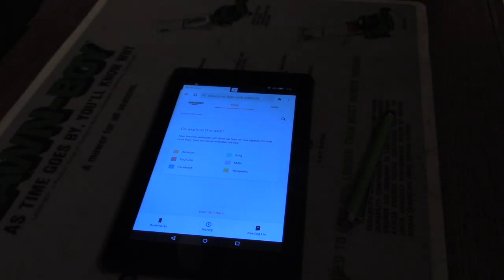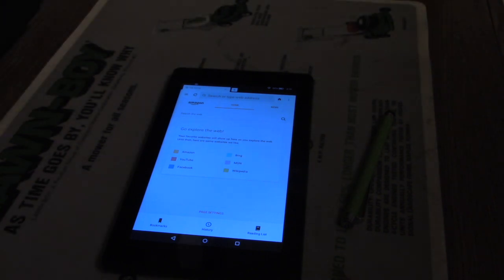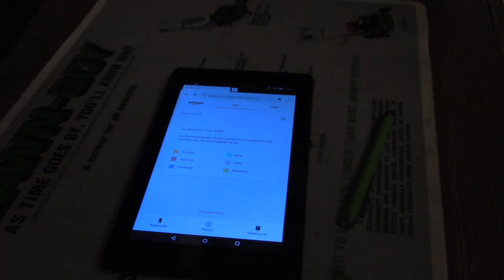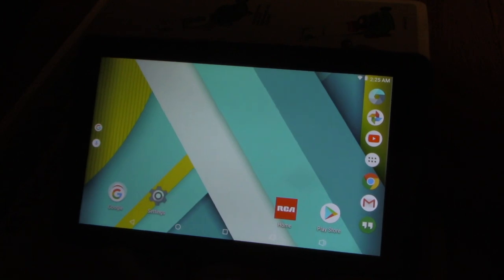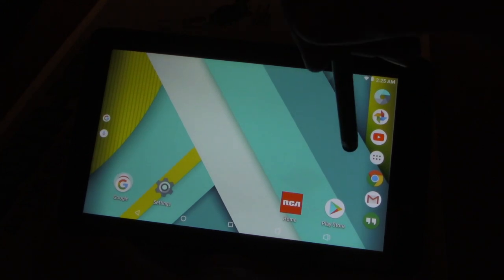But for productivity, the Fire tablet's lacking that. They don't have some of the good quality software like Microsoft Word, Excel, PowerPoint. If they made that available for the Fire tablet, it'd be perfect. More web browsers available for it too would make it a lot more interesting. But it still pretty much does everything you need it to do. You can easily tell with Android tablets, they don't have the same type of user interface as the Fire tablets.